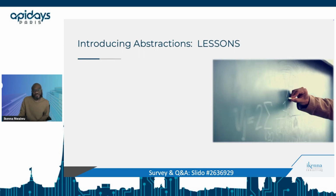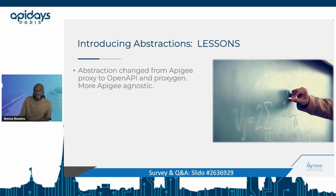Okay, so a few lessons from this about introducing abstractions. The first is that using that abstraction greatly improved their lead time and greatly reduced their API support burden. But that abstraction also changed things. They essentially changed the abstraction from developers needing specialist knowledge about Apigee or any of their other underlying technologies, Azure DevOps and things like that, to just knowing about this simple Proxygen tool. And so in other ways, they were more agnostic to the underlying API gateways.